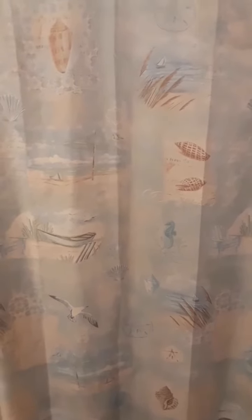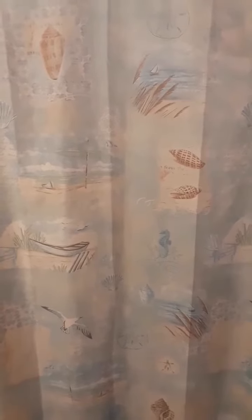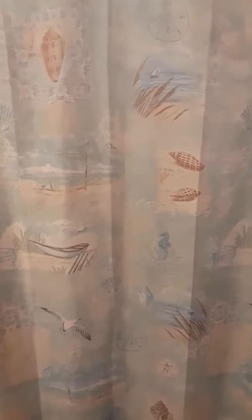So hi, this is Roscoe, and today I thought I would take you on a tour of my parents' shower curtain. It's got kind of an ocean, kind of a nautical theme. Like there's a shell, you know, we're in a bathroom. There's a boat on the water, and some beach there. And there's a lighthouse. There's a sand dollar.